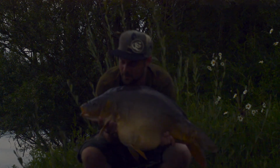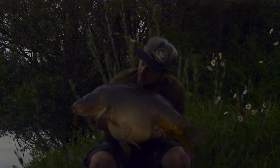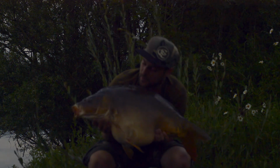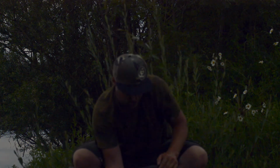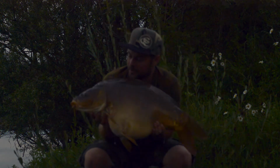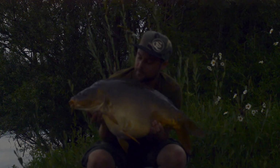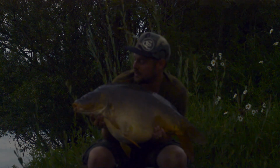Right, number 5 of the trip. Nice little mirror. Haven't weighed it yet, but I'm reckoning up at 20. Very lively. And again, that one was on the washed out pink B5 stiff hinge rig. Cracking little mirror. Getting back.